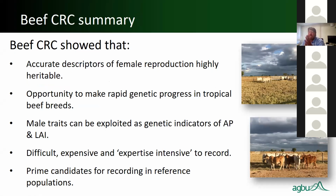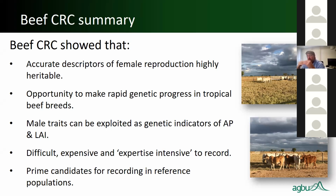So I think just to summarize all that fairly quickly, through a fairly sustained research effort, we now have really accurate descriptors of female reproduction, which are highly heritable, which means we can make really rapid genetic progress on the basis of recording these traits, if we do that recording and if we get it into our genetic evaluations. And it's really pleasing to see that the Brahman breed on the back of this has a really noticeable improvement year in, year out for days to calving over the last 5 or 6 years on the back of all of this hitting BreedPlan for the breed.